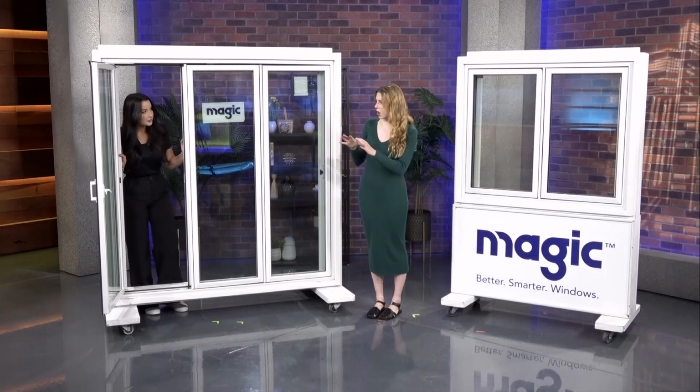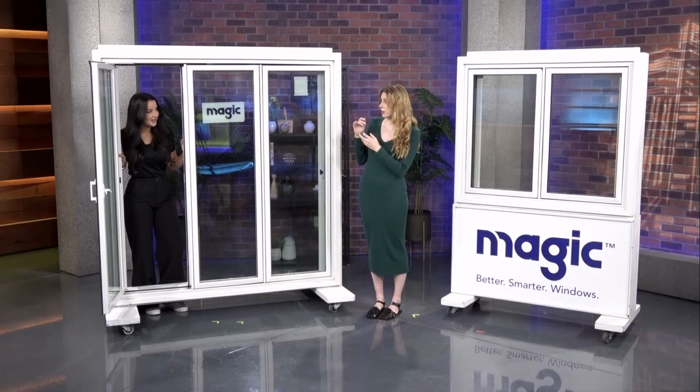Yeah, that's incredible. My dog actually bit a hole right through our bug screen to be able to get outside when he wanted to. So I think that might have stopped him.